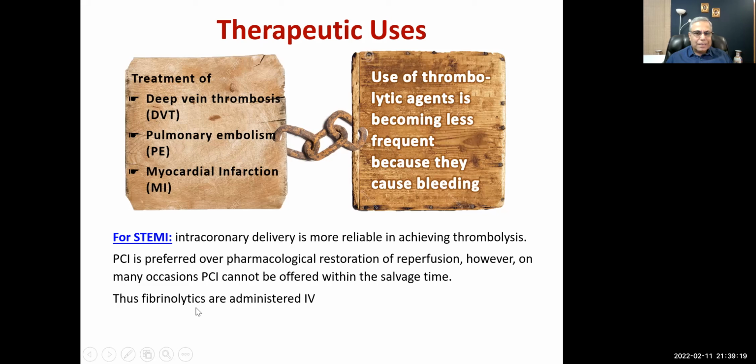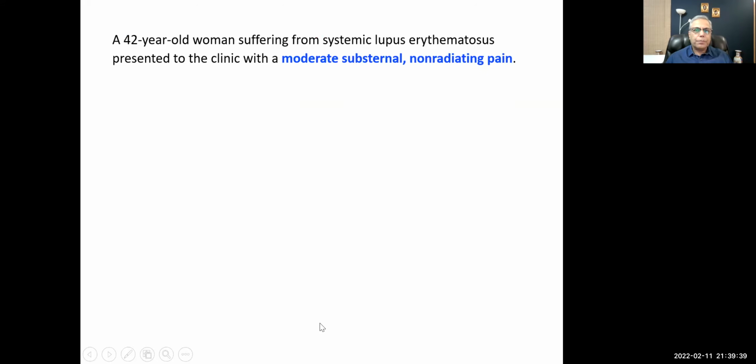Thus, fibrinolytics are administered IV. So up to 120 minutes, you can do a PCI, you can salvage at least some of the cardiac muscle, right? So they are given intravenously. Fibrinolysis is used in ischemic stroke, right?